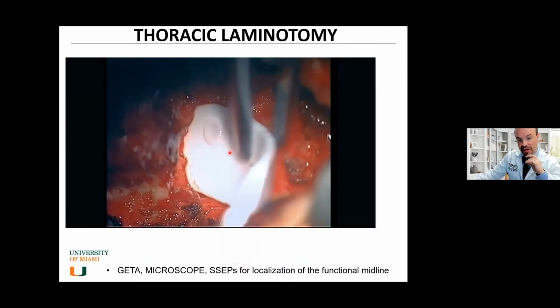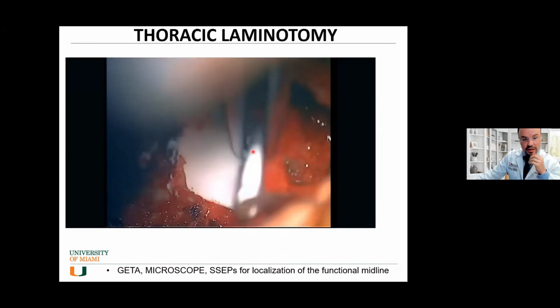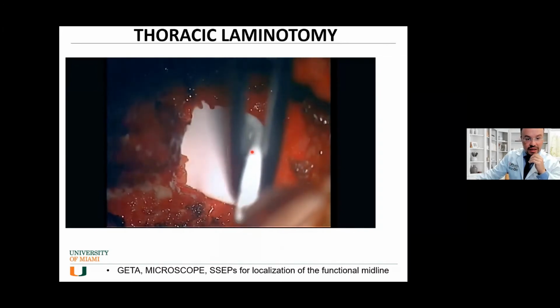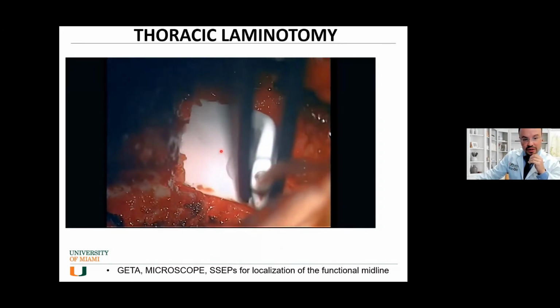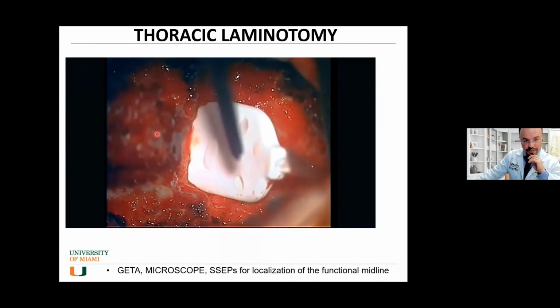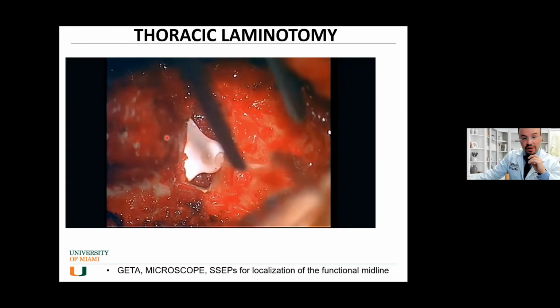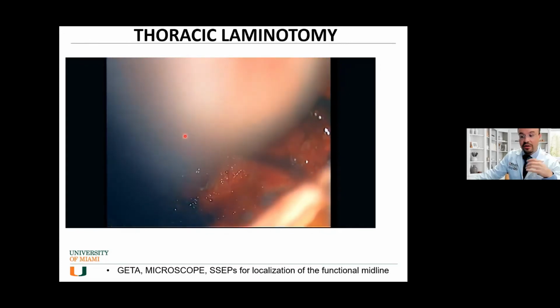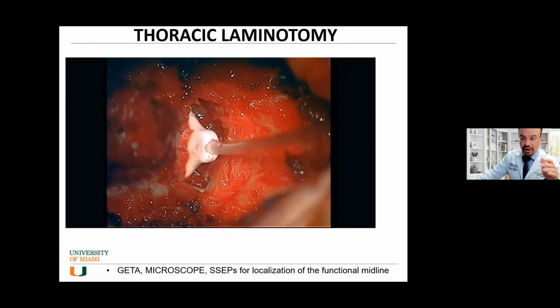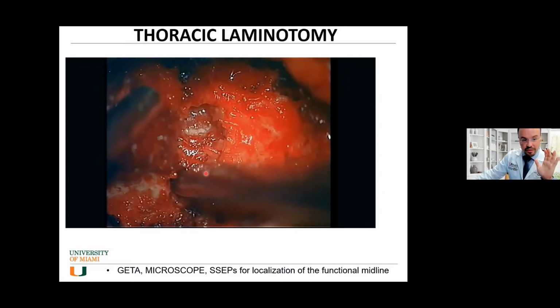This is the template. You see how flexible it is. It is placed before the permanent lead to see if there is any sort of resistance under the lamina. And once it's assured the room is open, it's important to take it out, give it time, wait to see if it will bleed, irrigation, gel foam, to be sure that it's absolutely dry.